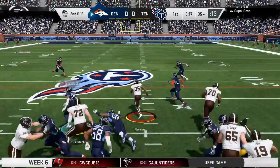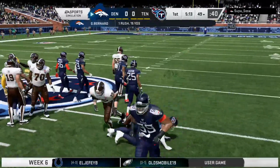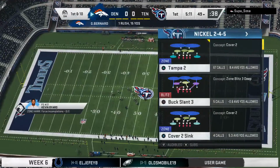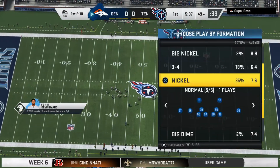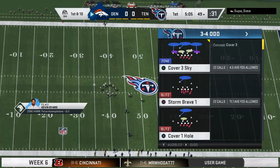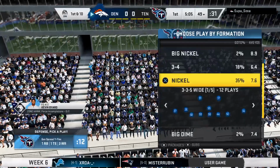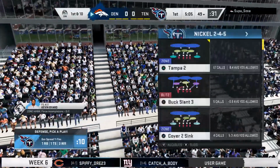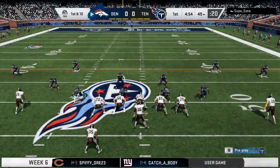Now a first carry for Giovanni Bernard. And they bring him to the ground just shy of midfield. Denver has a first down on the 15-yard play. How best to describe that one? I'd say right down Broadway on that run. A straight-ahead running. I think that might be something we see a lot of between the tackles today. Well, he's enjoying things so far here this afternoon. Sees a crease and bursts through it for a solid gain.